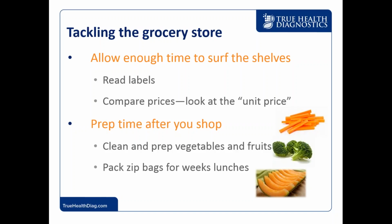Now, this is one of my favorite tips that I tell my patients all the time, and I do it myself, and that is the prep time after you shop. I'm just a big believer in this. When you're trying to eat healthy and you go to the grocery store and you have your plastic bags of all your wonderful fruits and vegetables, if you come home and shove them in the vegetable drawer, you're probably, or many times, going to end up with really expensive compost.